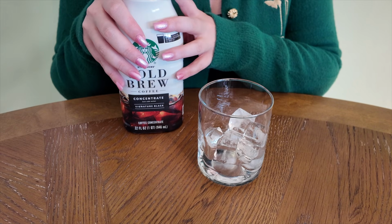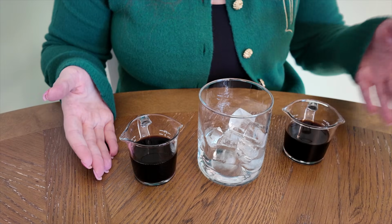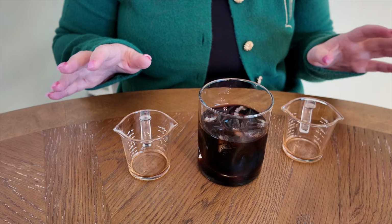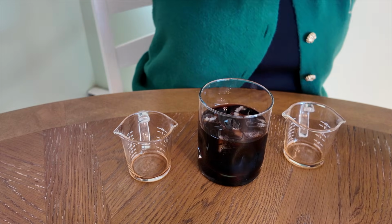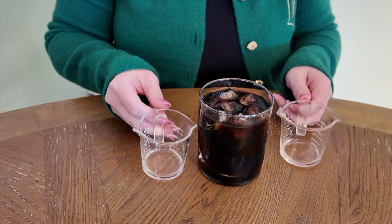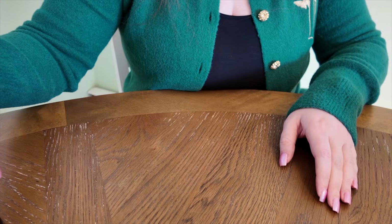If you wanted to dilute it more, I'm sure you could add more water and maybe make it less strong. I have my 4 ounces here. Oh, that's a lot. And then you are supposed to go in with 4 ounces of water. I am really hoping that this will fit. Okay, that's fine. So now I'm just gonna take this and set it off to the side.